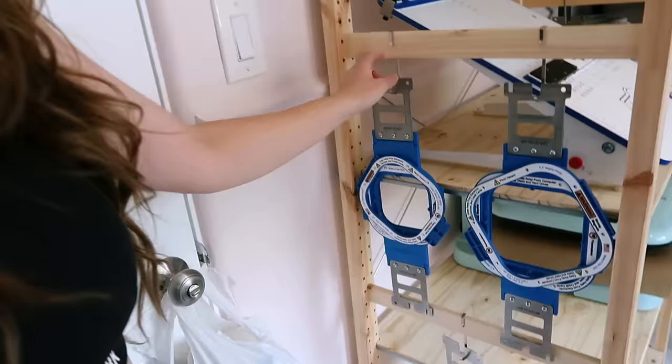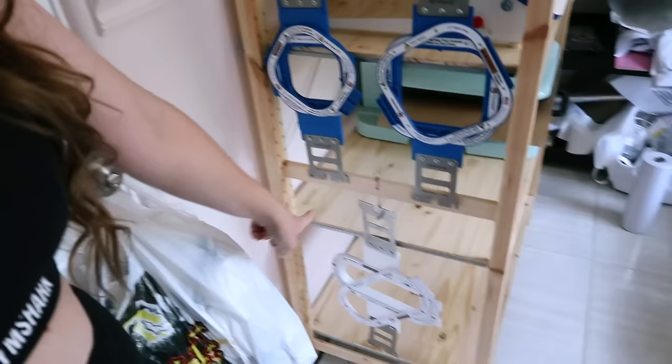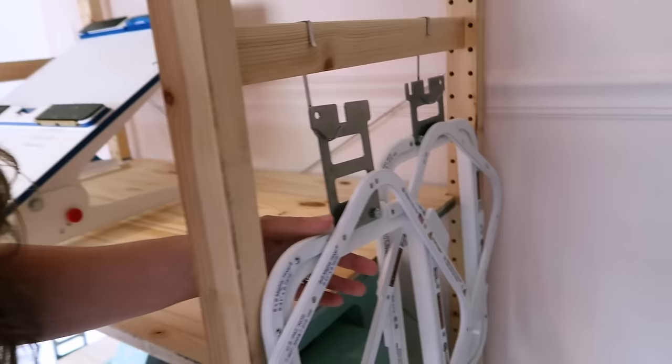I don't think I showed that. So I had these little hooks from the grid wall, and I just put them on here and put my hoops on there. So I thought that was a really good use for this. And I did the same on this side. So now my hoops are stored pretty good.